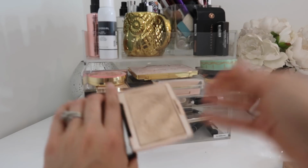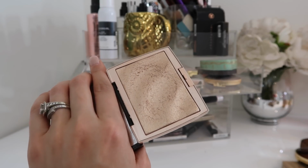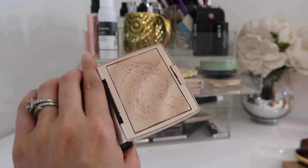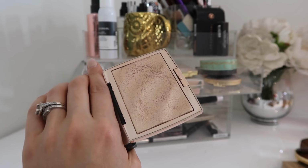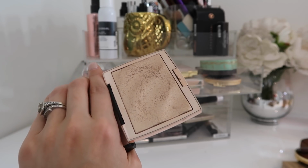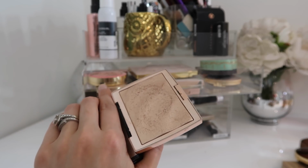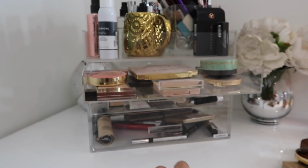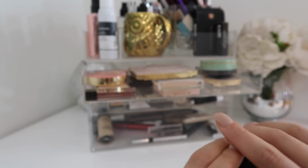So let's go with the Amrezy highlighter from Anastasia. I think this is already sold out, which is crazy because I think this is one of the best highlighters in my collection. So hopefully it does not break in my suitcase or anything, but the other one I just think would shatter. I think it's like too soft of a formula. So let's go with Amrezy. It goes with absolutely every makeup look.